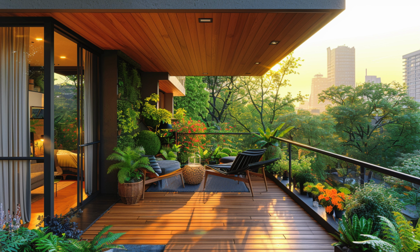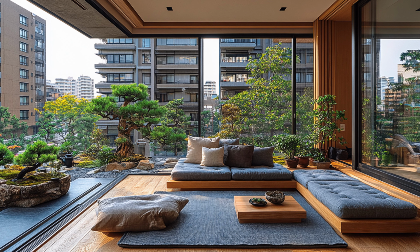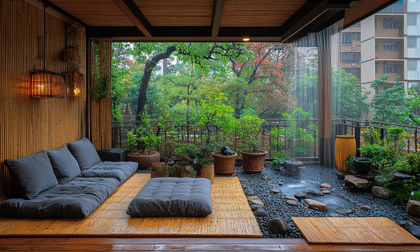A sunny balcony oasis, hyperrealistic. Wooden deck with warm honey brown planks, bathed in sunlight casting long shadows. Dark gray metal railing and chairs. Lush green plants, ferns, flowers, orange and red blossoms, and potted greenery fill the balcony, creating a botanical garden feel. View of a cityscape with tall buildings, trees, and a soft pastel sunrise/sunset glow in the background.